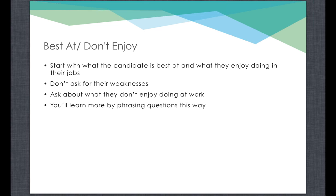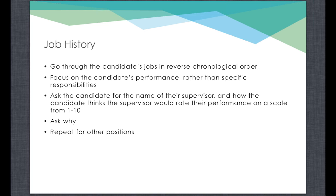After that, you want to dig a little bit more into their job history. So how you want to do it is look at the candidate's resume that they've provided you with and go through their jobs in reverse chronological order. So you'll start with the job that is the first job, the oldest job on their resume.